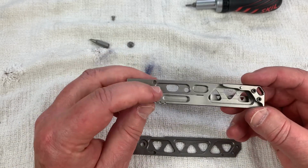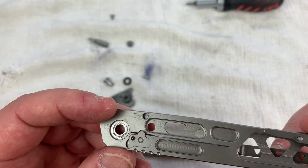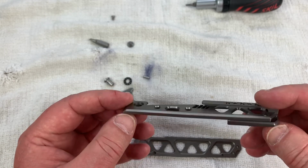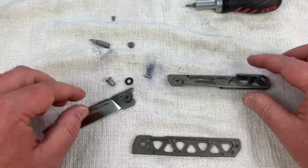So, hardened steel insert. And I'm not sure if that's a ceramic detent ball. Yeah, it kind of looks like it. So yeah, other than that, some heavy lube. It's not really dirty. It's just got some heavy lube in there, and that's about it.